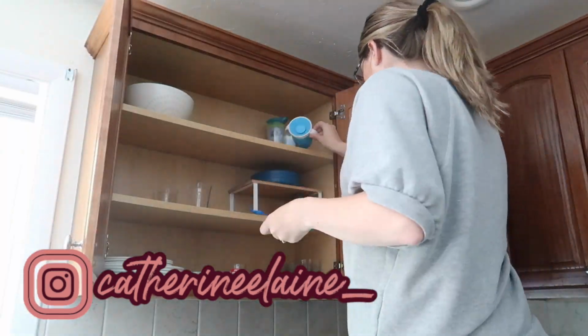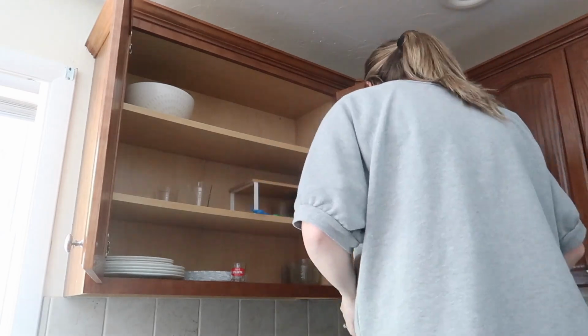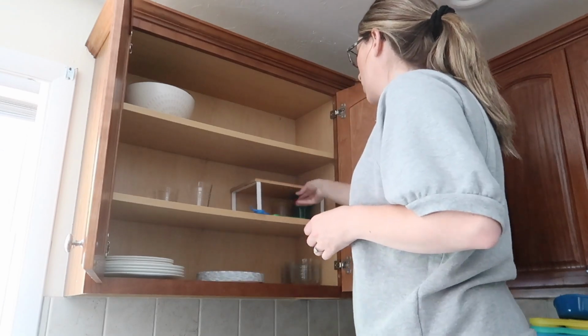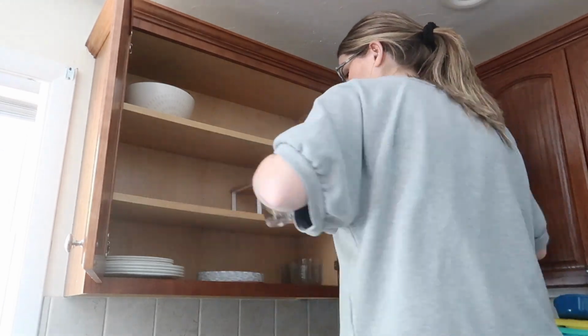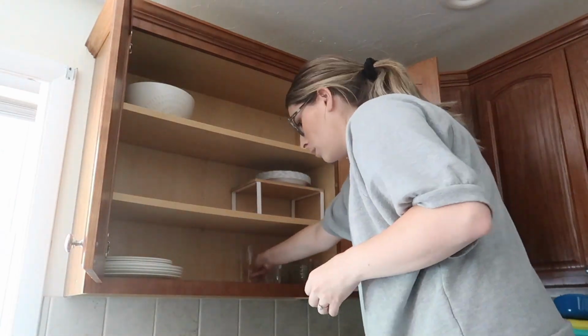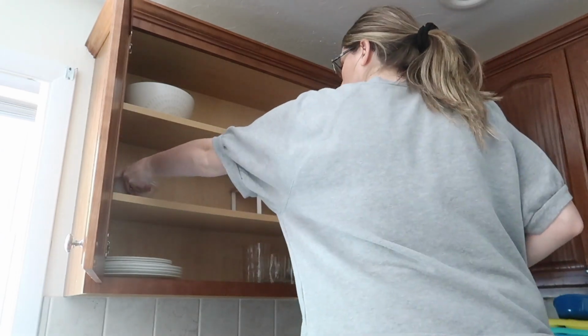The next space that we're going to work on is where we put all of our bowls and cups. I wanted to separate everything out that was for children and put it into a separate cabinet because there just was not enough room for everything in this one cabinet, and it just looked way too cluttered. So I'm going to go ahead and take all the kids' things out of there and then reorganize everything that actually belongs in this cabinet.